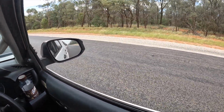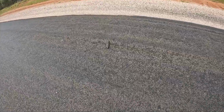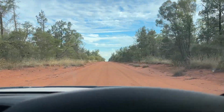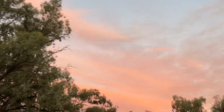Holy thick. There's a truck coming. Quick. Get off the road. Off you go. Nearly got flattened, mate. Look at this piece. That's not too bad on the other hand.